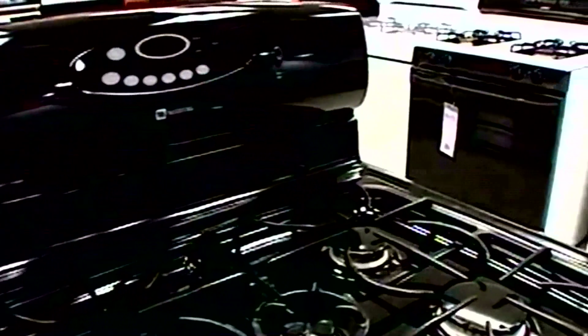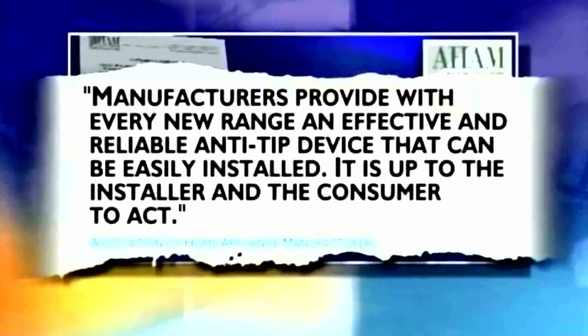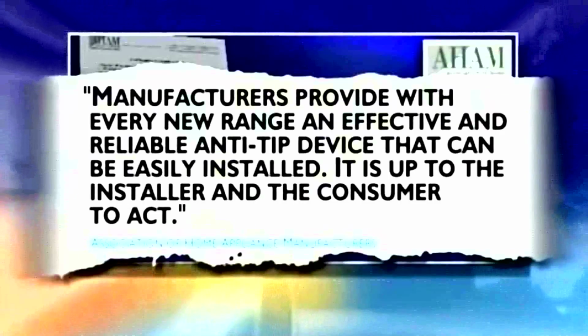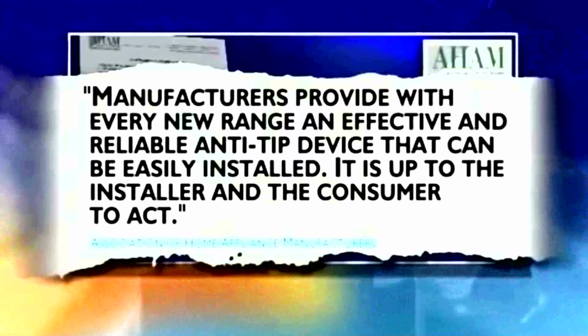Most homeowners who purchase the ranges don't know that the units are not secure and are unaware that the brackets are necessary. We asked the Association of Home Appliance Manufacturers for comment. They told us manufacturers provide with every new range an effective and reliable anti-tip device that can be easily installed. It is up to the installer and the consumer to act.